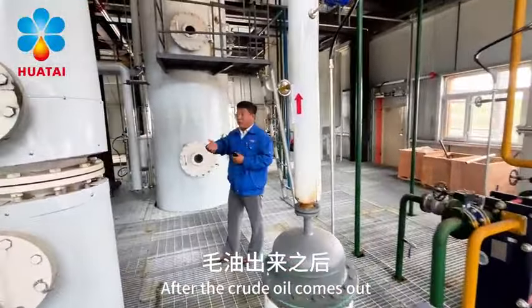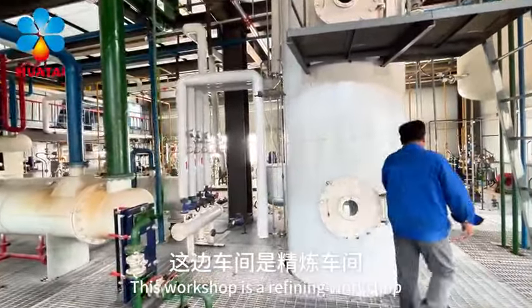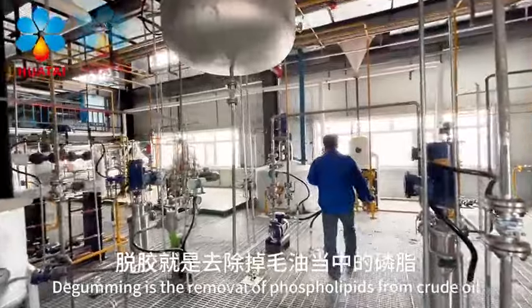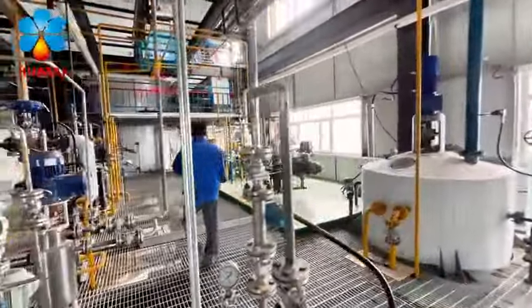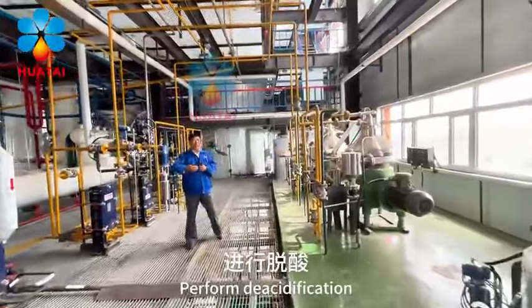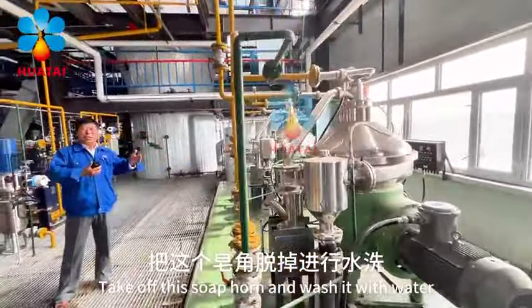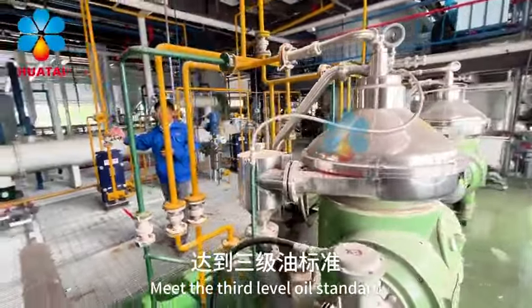After the crude oil comes out, this workshop is the refining workshop. Degumming the crude oil. Degumming is the removal of phospholipids from crude oil. After degumming, perform deacidification. Soap removal after deacidification. Take off the soapstock and wash it with water. Dry after washing with water. It meets the 3rd level oil standard.